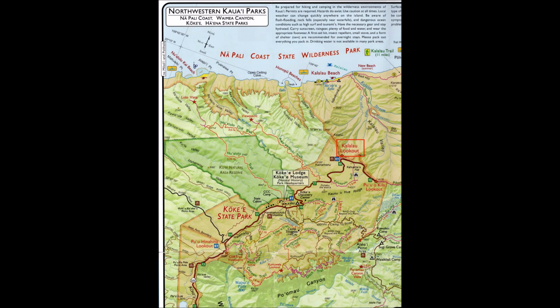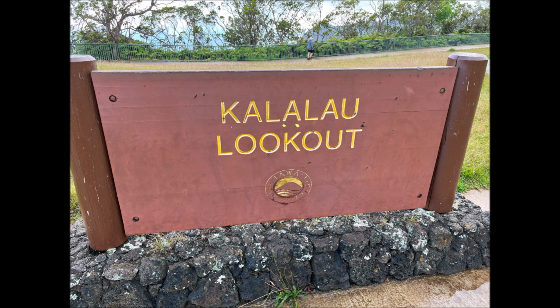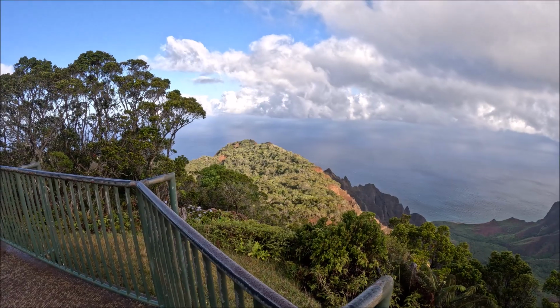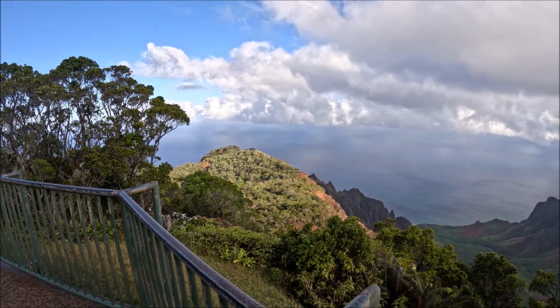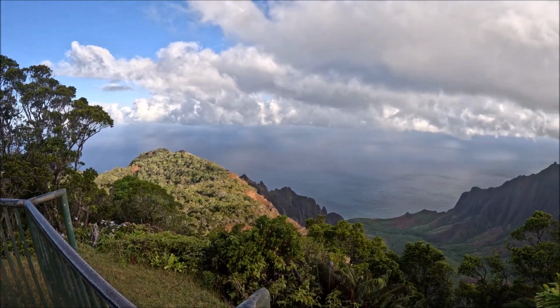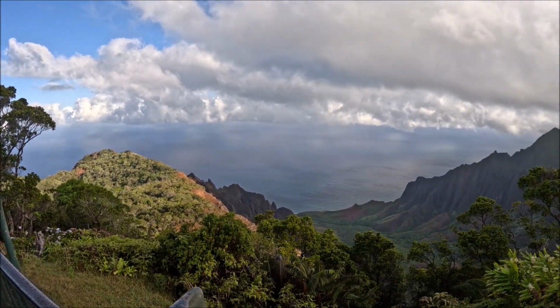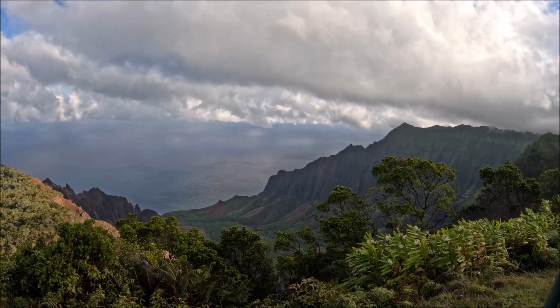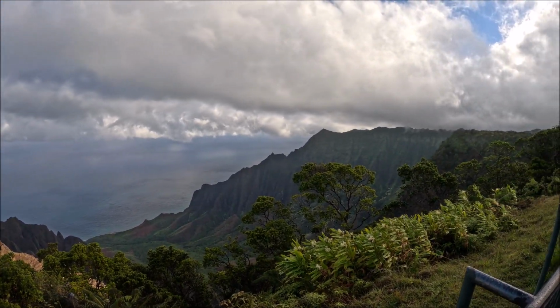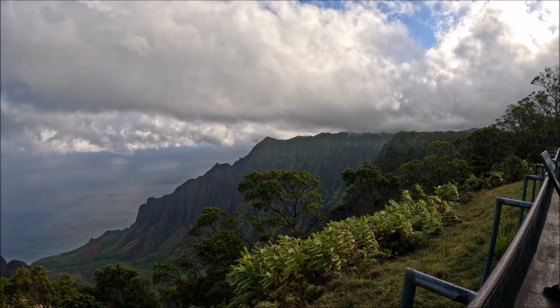Our next stop in Koke'e State Park was Kalalau Lookout. Yeah, here we're at the Kalalau Lookout, and it's going over towards the Napali coast, which would be up over on the other side of that ridge there.